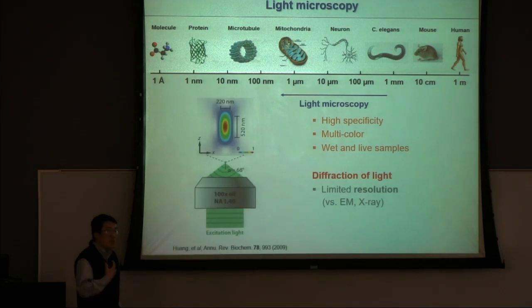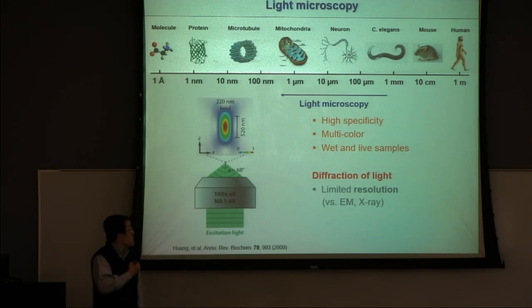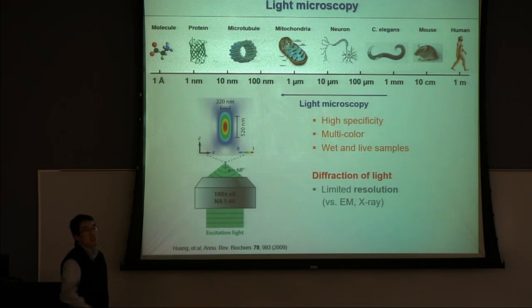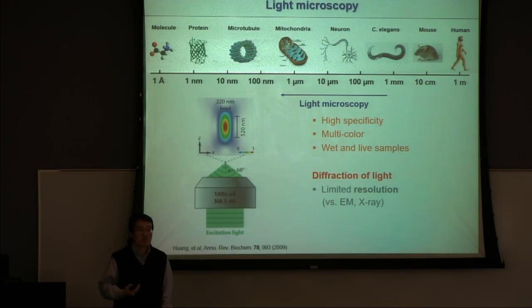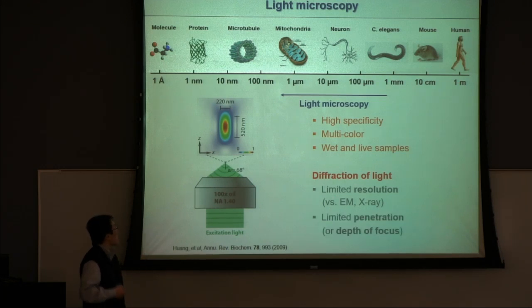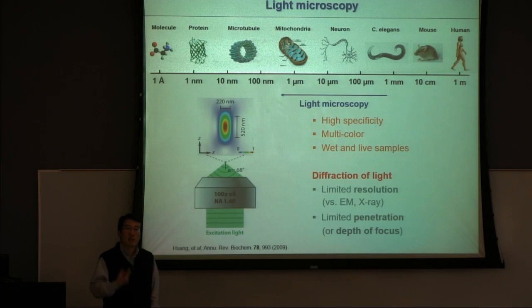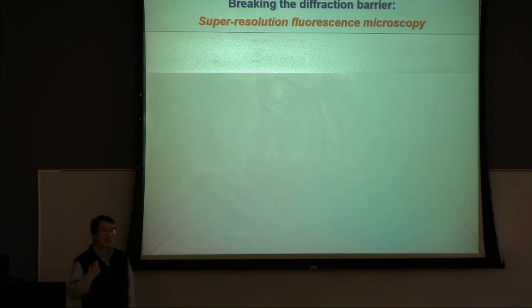For example, even if we use a high numerical aperture, high magnification lens, when we focus light, the focal spot will always have a finite size, which is about 200 to 300 nanometers in X and Y, and above 500 nanometers in Z. That means any biological structure smaller than this size will become a diffraction-limited blur. Also, this diffraction of light causes limited penetration, or limited depth of focus.